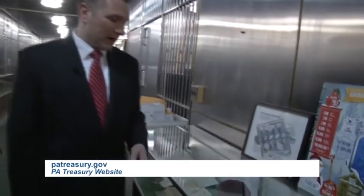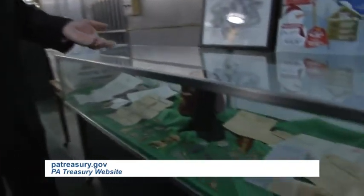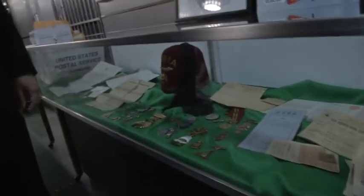So Pennsylvania Treasury actually holds more than $2.3 billion in unclaimed property. The tangible property we're going to see today is just a small portion of the total of what we actually hold for claim. And these are some of our more rare and historic items that we have not ever been able to locate the rightful owners, but they're so unique we have not sold them and continue to have them on display here at the Treasury.